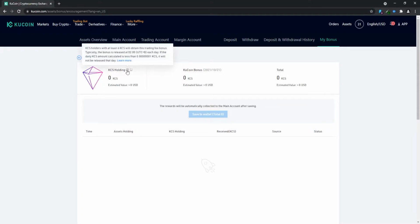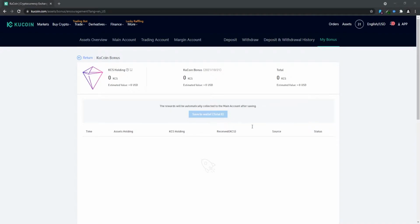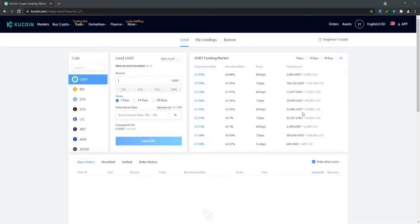As you can see right here, KCS holders with at least 6 KCS will obtain this trading fee bonus. Typically, the bonus is released at 2 AM UTC plus 8 each day. If the daily KCS amount calculated is less than 0.00001 KCS, it will not be released that day, and then you can click on here to learn more. The main con with this KCS bonus is that if the price of KCS decreases and you sell or exchange at a non-optimal price, you might lose money even with the earned bonus, depending on the rate that you are receiving. Now let's jump into crypto lending.